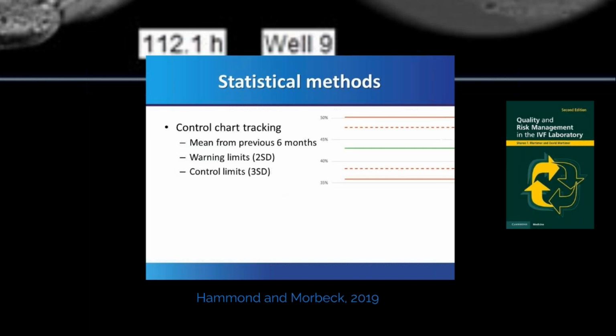Now let's spend a little time talking about how to calculate the actual numbers you're going to use. We say it's the mean from the previous 6 months. I like it to be a mean from the previous 6 months if they were stable. If you had a period of time where things weren't running well, then you'd like to not use that as your average. But once you have a rolling system, you should be able to update it, because we expect, and at least we hope, that we continue to improve. Something like blastocyst rates, we'd like to see that number improve as we keep making changes and improvements in our system.